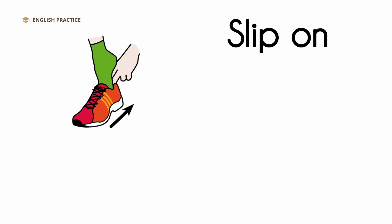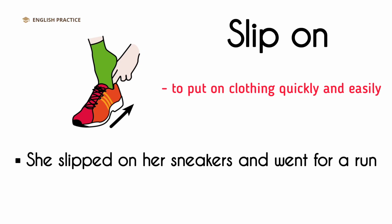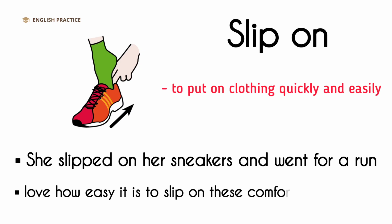Slip on. Meaning, to put on clothing quickly and easily. For example, she slipped on her sneakers and went for a run. Love how easy it is to slip on these comfortable sandals.